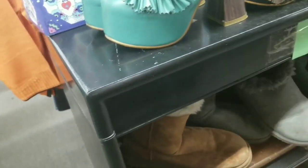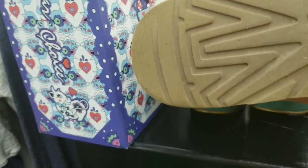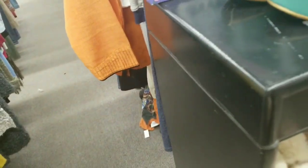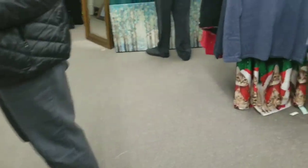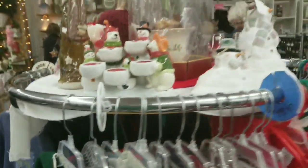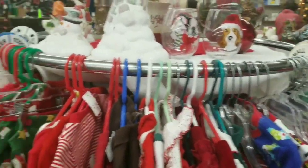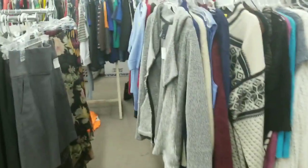Here's some Uggs. No, I just wondered. I can't tell what size they are. I have to get those games that I can play over and over, you know what I mean? You know what? I think I'm gonna have to put this stuff down somewhere, because I'm not filming very good. I'm holding a little hand basket in my hand and trying to look and film, and it's not easy, people. I'm telling you.